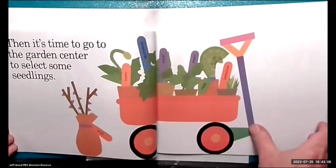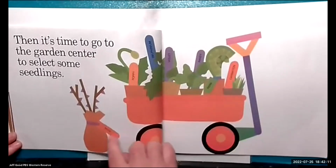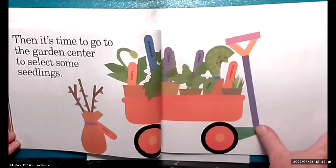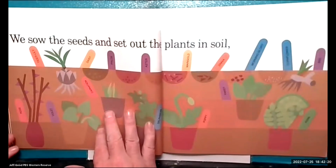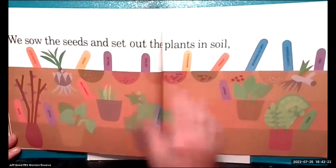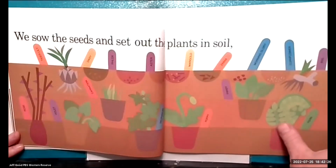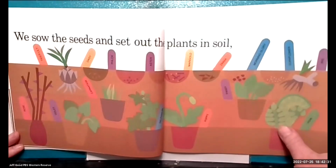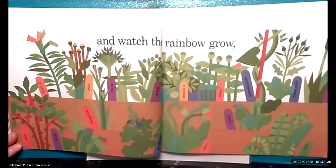Then it's time to go to the garden center and select some seedlings. So as you see, they picked up roses and poppies and delphiniums, pansies and ferns and carnations. And then we sow those seeds and set the plants in soil. So now you see those roses and those tiger lilies and the daisies, the zinnias, the morning glories, all of these different plants now are in the soil. And then we watch the rainbow grow.